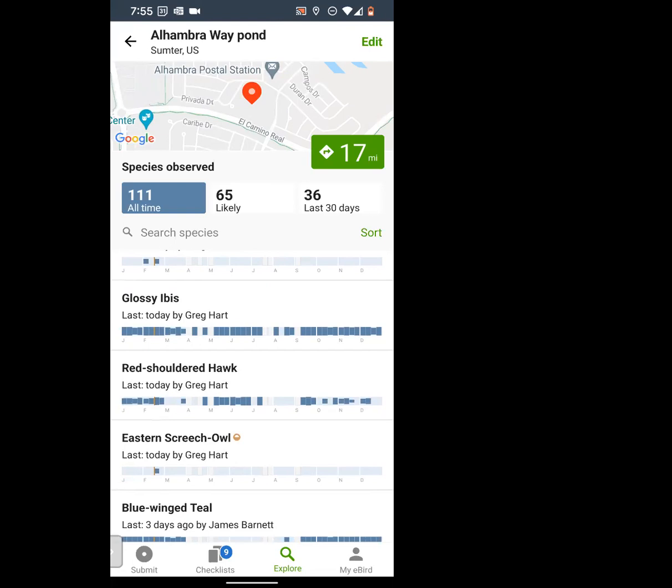And if you tap towards the top, the green button that says 17 miles, it's going to take you to Google Maps to give you directions to the place.